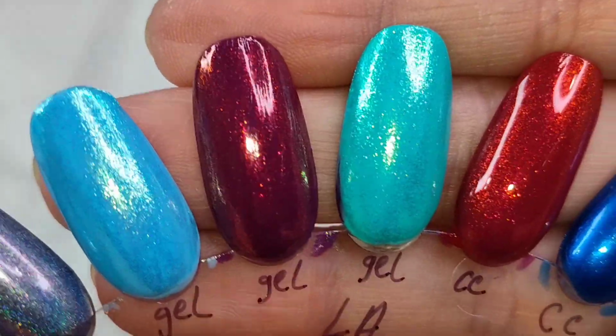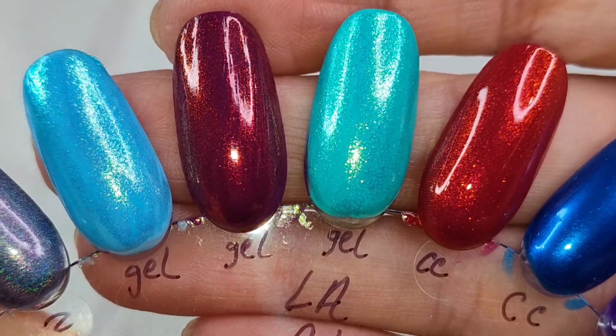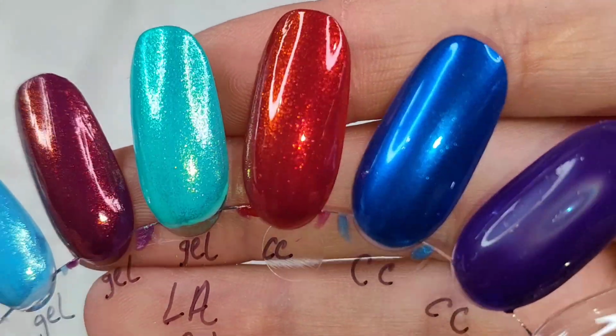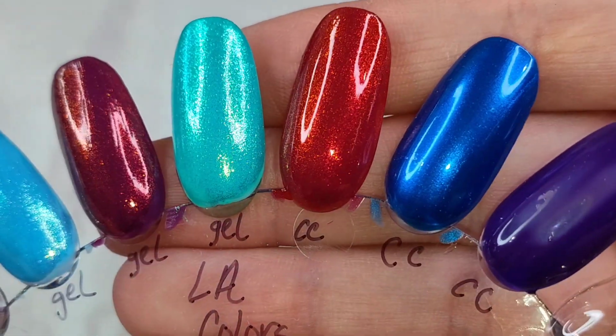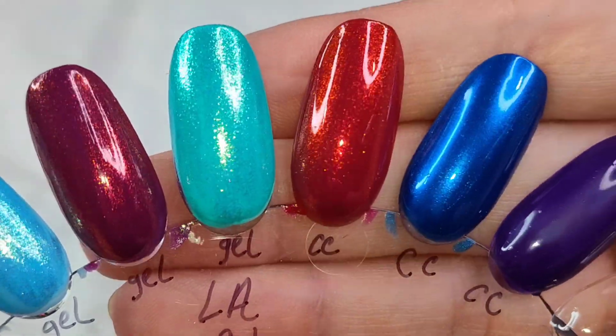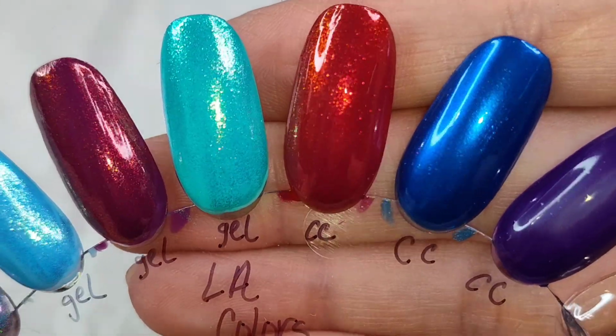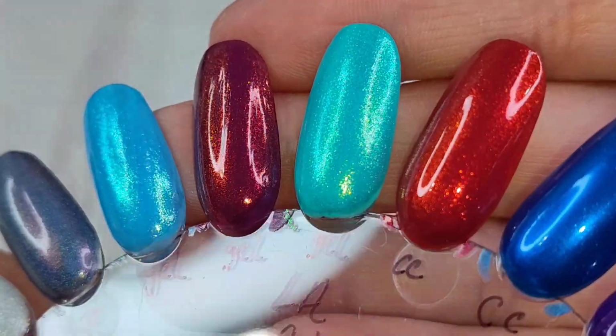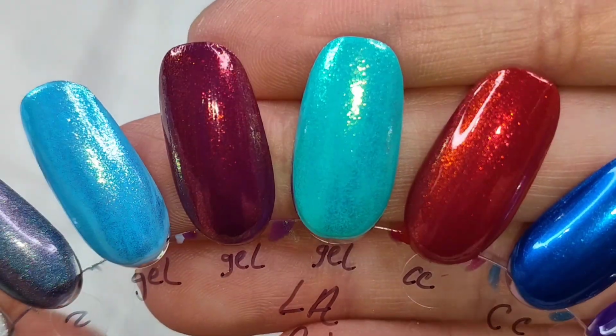I think the best bet with this one is going to be over a deeper tone, like this purple here that we put it over. I feel like over a red, it's going to change the base color a little bit because this polish that we're using as a topper has a purple hue to it. So again, I think a deeper purple would work best for this particular polish.